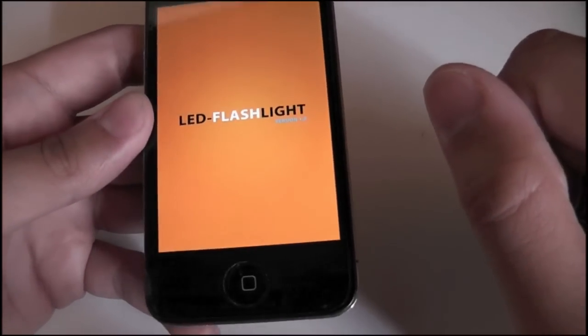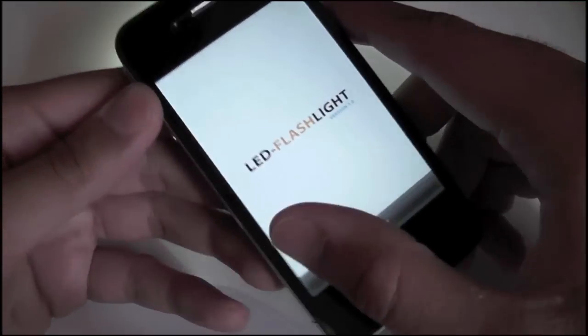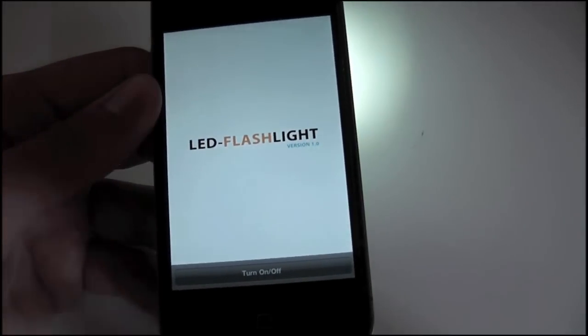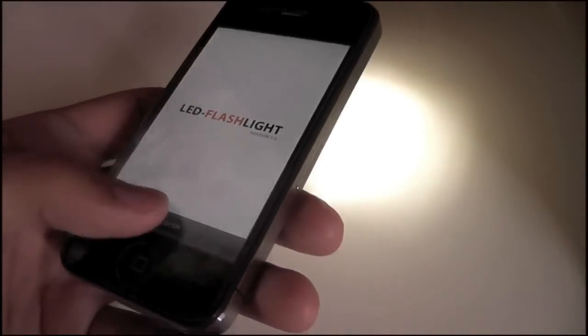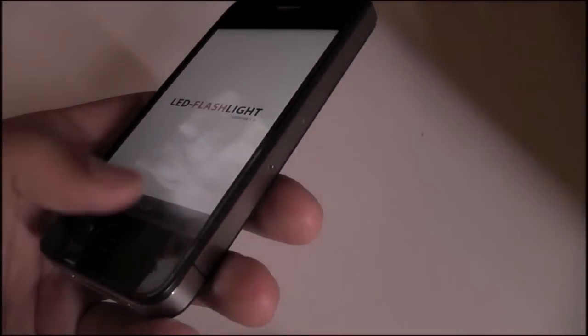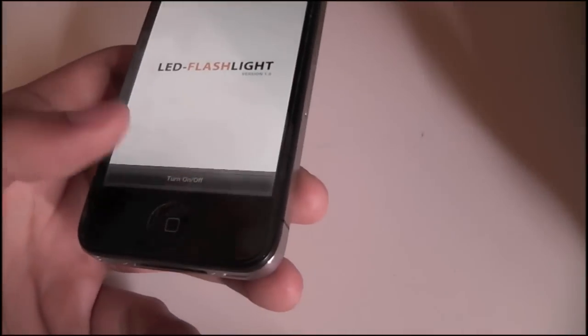LED Flashlight is something that I downloaded yesterday, and it's specifically for the iPhone 4. Phenomenal, free application, and it's basically a flashlight. Those of you who have an iPhone 4 know that the flashlight on the iPhone 4 is quite strong. So there we go, I'm pressing the on and off button here. You guys know the flashlight is a very powerful light on the iPhone 4. It acts as a torch.